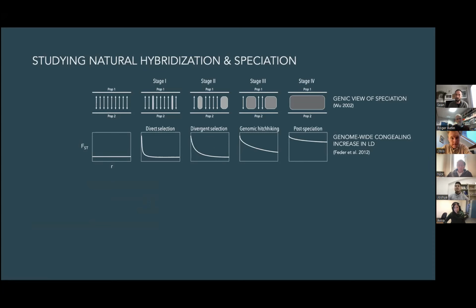So the first thing I want to talk about is the idea of genome-wide congealing. If you're focusing on these loci that are under divergent selection or ecological selection in these two populations, in early stages you might have direct selection on these loci, and then recombination breaks down quite quickly. But as you have more and more accumulation of different barrier loci or different incompatibilities across the genome, you have this buildup of linkage disequilibrium as you move towards full species, or much more restricted gene flow between species.